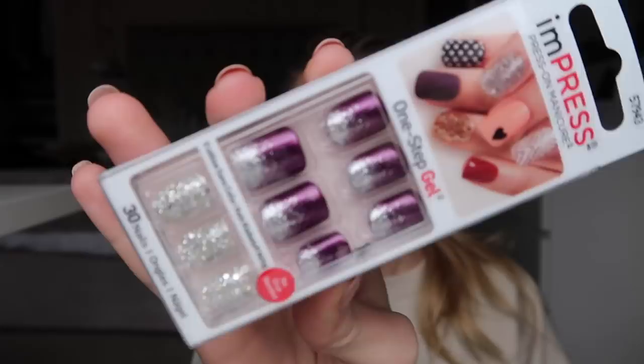I got sent the Impress Press-on Manicure, which I've used before and really like. So they very kindly got in touch and sent me some like purple and glitzy silver ones. As you can see, they work really well actually. I was very impressed when I tried out these myself.